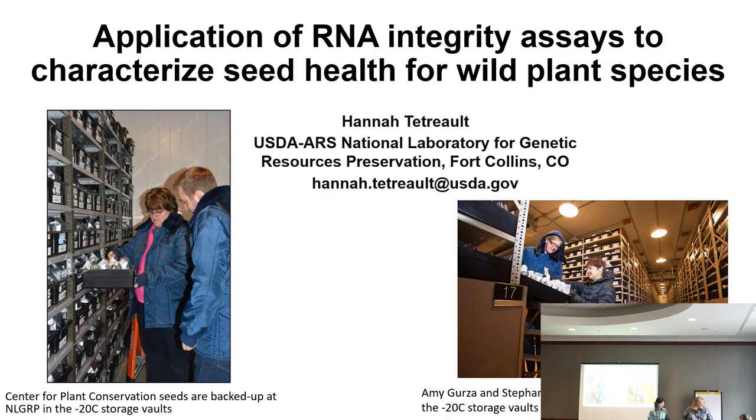Next up, we have Hannah Tetrault. Hannah is also from the USDA National Laboratory for Genetic Resources Preservation in Fort Collins, and she's going to be talking about the application of RNA assays to characterize seed health for wild plant species. Okay, thank you very much.